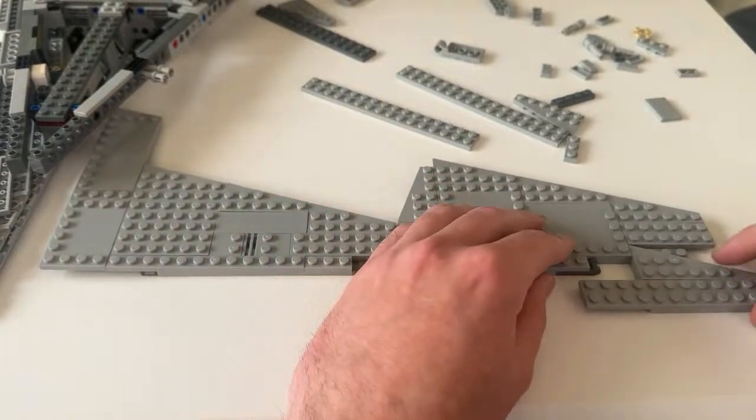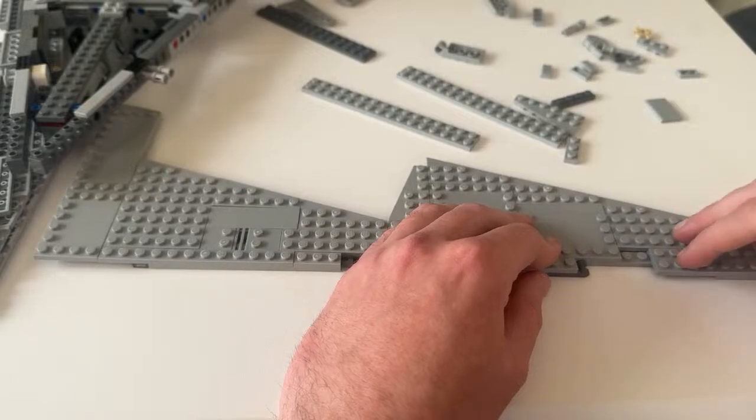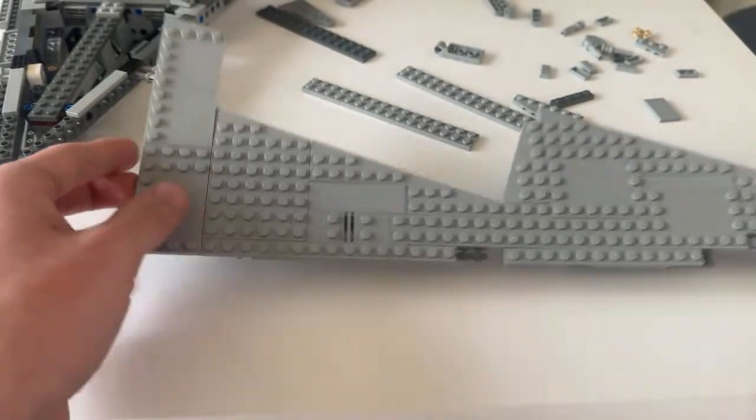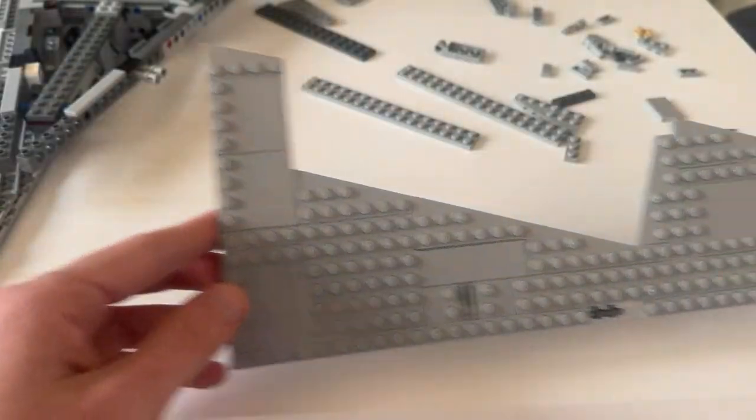All right, and then this piece is gonna go here. Man, this thing is getting long. That's what we're looking at so far.